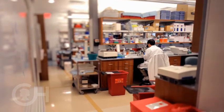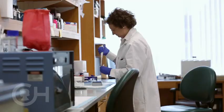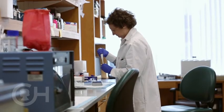So I think there is no better place to move forward the genomic efforts in pediatrics. The scope of the clinical services here and the combination of the physician scientists, we're among a very elite group, and that combined with our dedication to the patients really puts us in a unique and wonderful position.